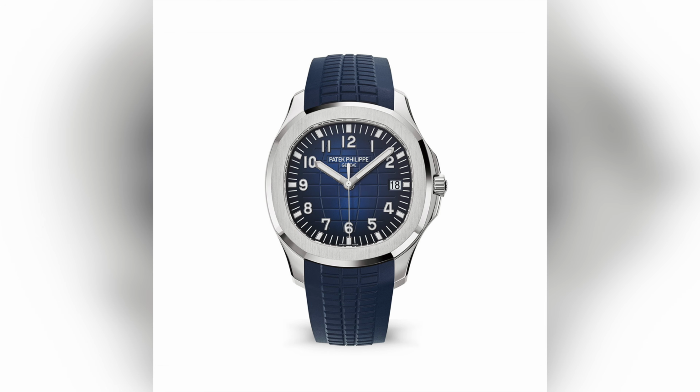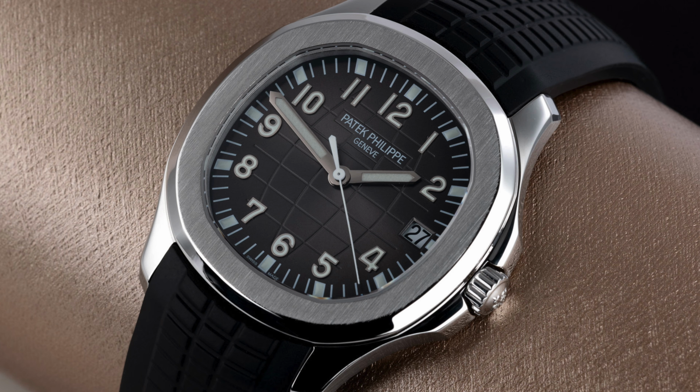For example, the 5167 versus the 5168, there is a much greater difference in size because the 5168 is a lot bigger than the 5167. Because those watches have such a thin profile, that 5168 fits really nice on the wrist. See, that's the thing. Sometimes when watches are smaller but taller, they tend to fit and wear bigger.